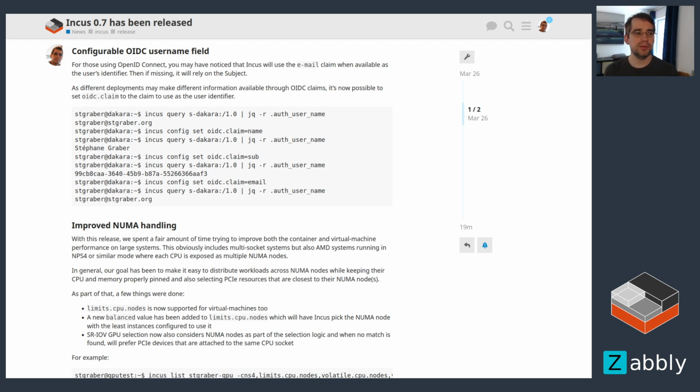But people might be using a number of different claims, whether they are custom claims directly attached to an OpenID Connect server, which could expose some kind of employee ID or something like that, or really anything else. Now we have a config key called oidc.claim, which can be used to select exactly what claim we should be using as the identifier for the connection.